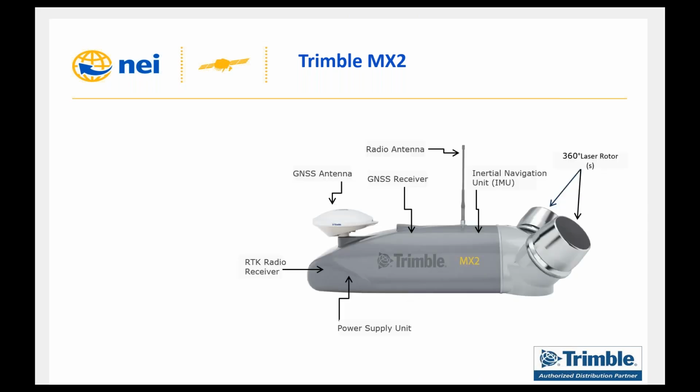So I'll just touch on some facts about the MX2. There are two 360-degree rotating lasers, as well as, like I said, the 360-degree camera. You can capture upwards of 70,000 points per second, all while maintaining survey-grade accuracy via post-processing. It is rugged enough for off-road use. To build on that ruggedness, it has an IP65 rating, so it can be exposed to certain amounts of dust and water without concern for damage.